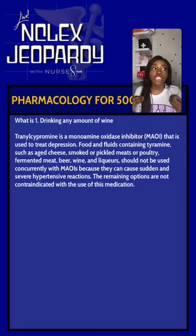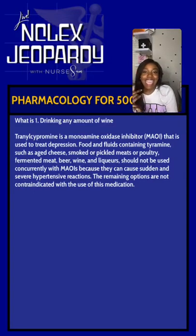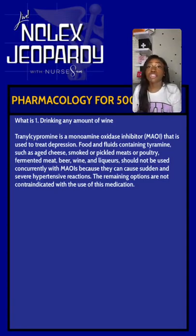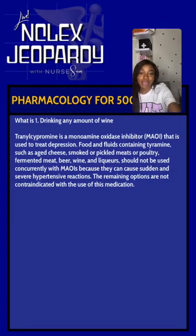You know, no actual names of these types of foods. So aged cheese, sometimes they'll have a cheese, like cream cheese or Swiss cheese, something like that. Smoked or pickled meats or poultry, pickled sausage, like pepperoni, no names of pickled meats and smoked meats, because they will actually put the names of some of the specific types of food, and not just something general like aged cheese. Sometimes they'll put the specifics. Okay. What contains tyramine? Yeah.